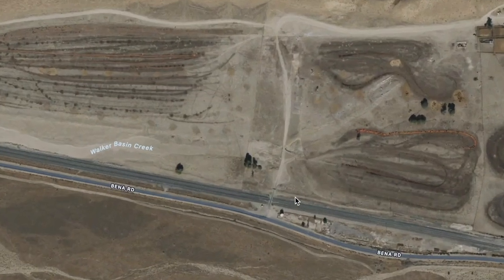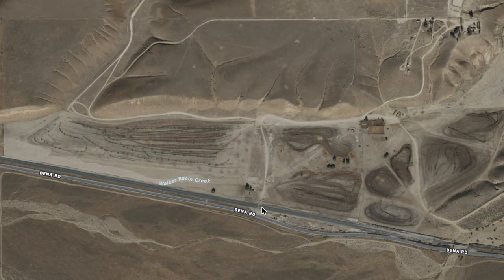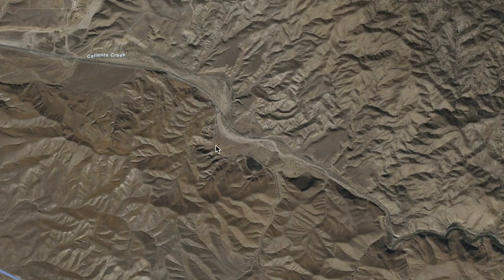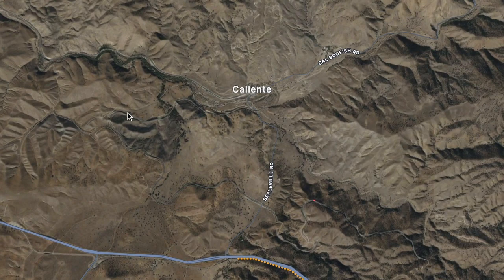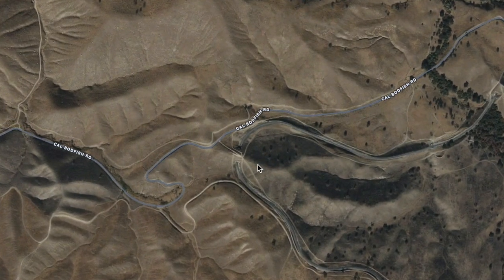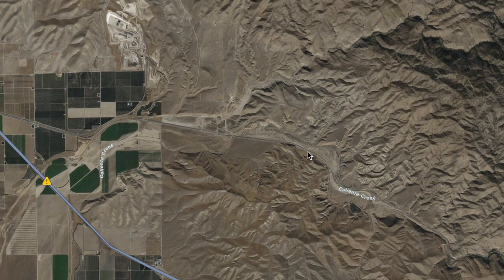Right here, Bena. A little water tower. From Bena, we'll shoot up the road, and we'll end up over here at Tunnel 2, which is just outside of Caliente. We'll catch that westbound BN, and then we'll shoot right back down the canyon. Back down to Bena. Then we'll watch them play musical trains there.